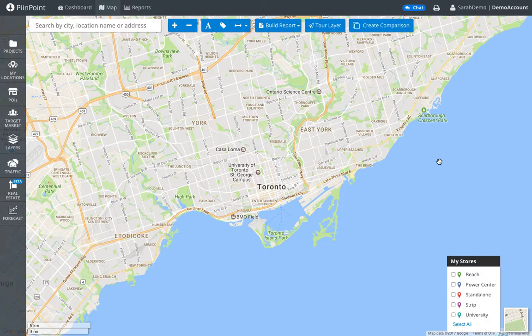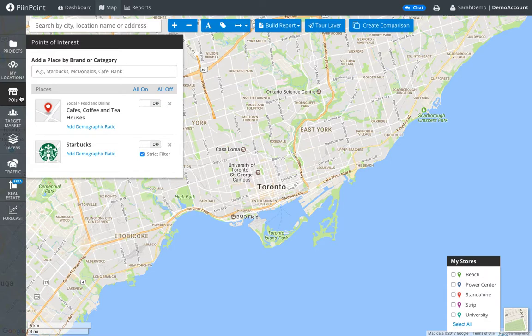Let's take a look at the changes to the points of interest panel. So if we come up here to POIs, similar to the screenshot that I shared with you, as you can see, nice simplified look here, especially with the single search bar. So it's the exact same as before. We haven't changed the functionality here. We've just really made it easier for you to access POI data.